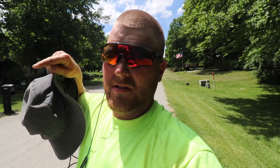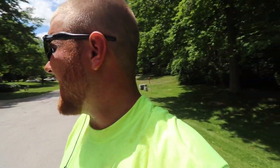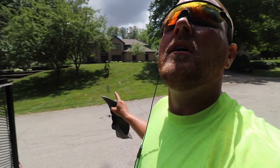And then the walkway going down, we're bidding out to put gravel. So that way you have a nice walkway going down versus when it rains, it's super muddy. So that is it for this video.